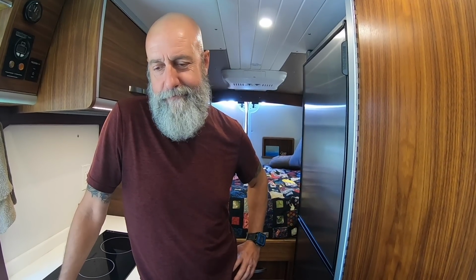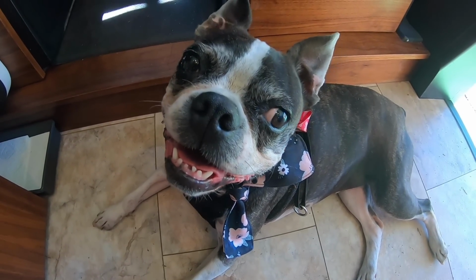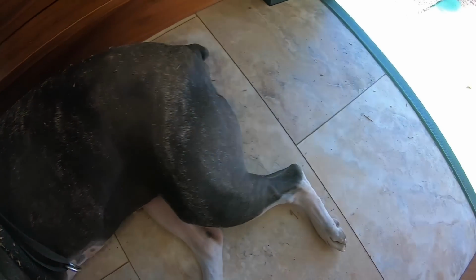I see something else we need to modify. This filthy, messy dog. Are you happy? It's like I put this really nice rug out there and toys, and she ignores it and lays in the dirt. She's so dirty. Oh, we love you though.